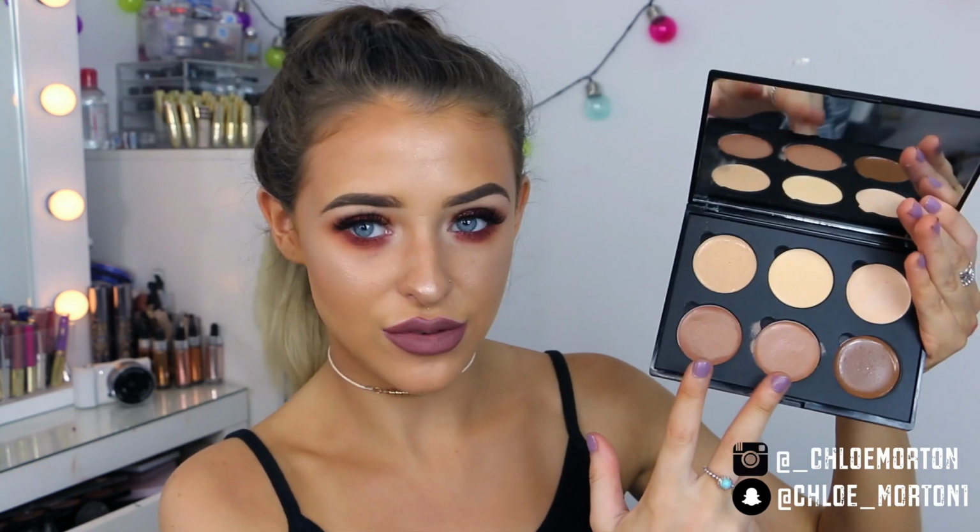Today I actually used a mix between these two shades here to create a creamy contour on my skin. I haven't tried the highlighting shades, but I've heard really good things about this palette, and I'm so excited to use it further because I feel like I'm going to be obsessing over this.